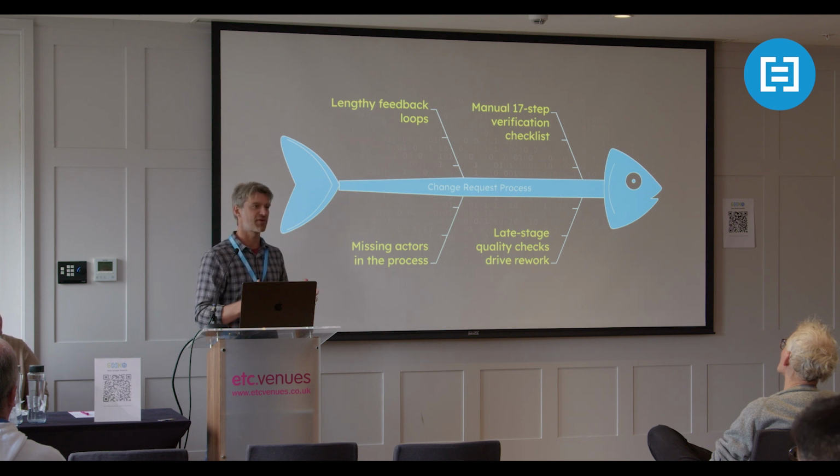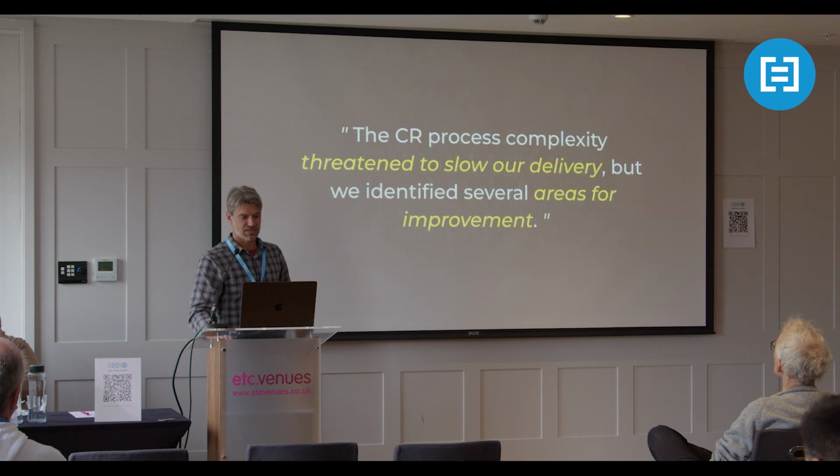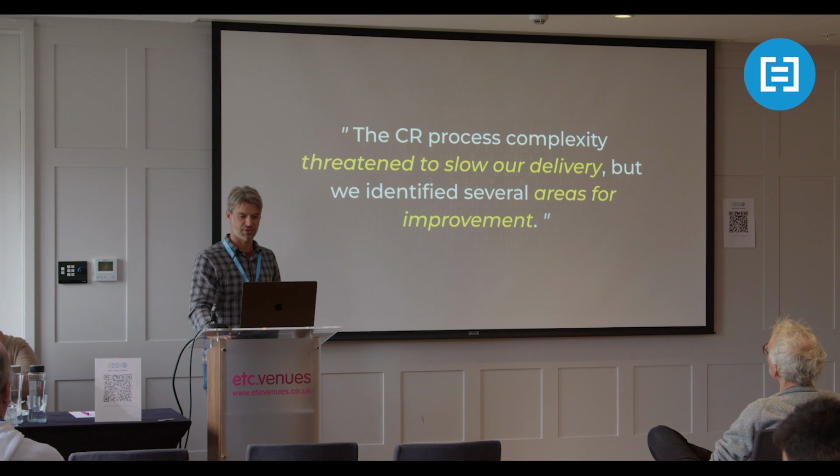So the upfront thinking about how we were going to test any Tableau data source, from our perspective, that upfront thinking really wasn't there. So you'd end up just doing a bunch of rework because it didn't meet the business need. To summarize all that, the CR process complexity threatened to slow our delivery, but we'd identified several areas for improvement. And that's where I hand over to you, Shaun.